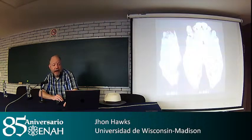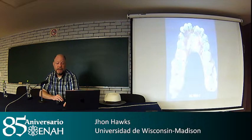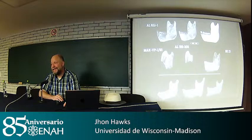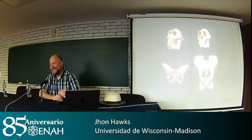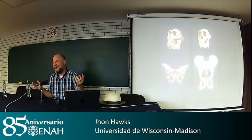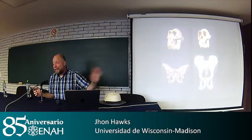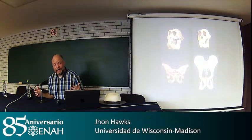Okay, maxillae, mandibles, here's some more mandibles. I got to tell you guys, you're already excited by the teeth. Let's look at other things, right? With afarensis, we know a lot about the skeleton. We know a lot about this species. Chimpanzee on the right, afarensis on the left.